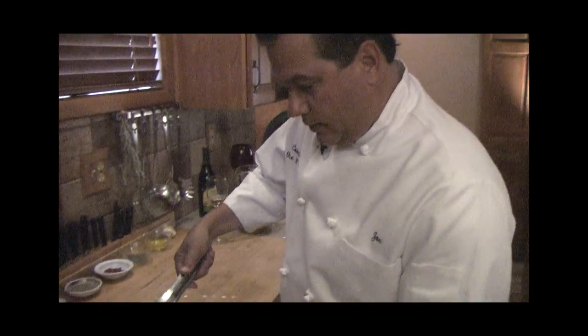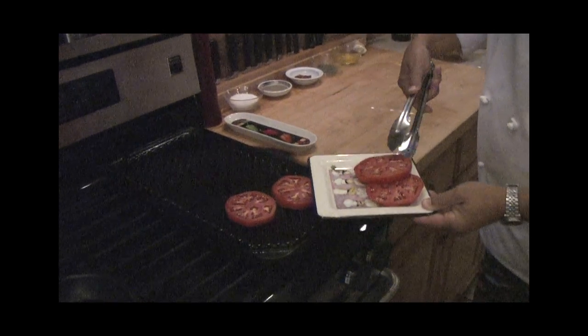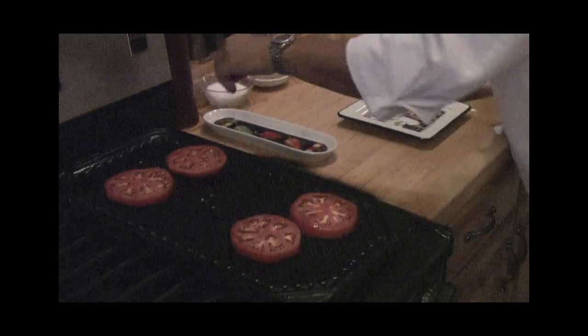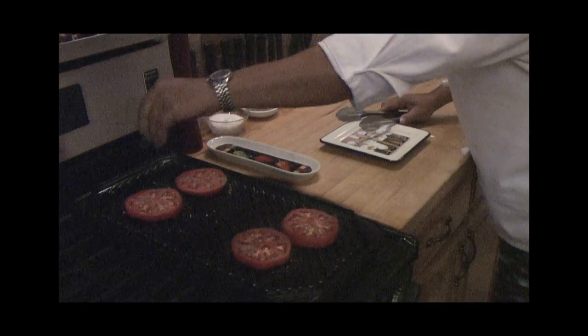I have my griddle out here, and we're going to put these tomatoes in. They don't take very long at all, just a couple of minutes, and we'll have them finished. Put a little bit of salt, a little bit of black pepper, and we're going to put some herbs.